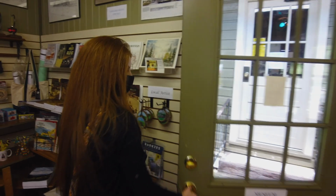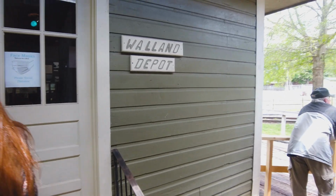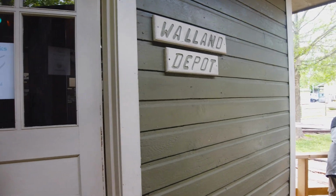We can learn all about Townsend in there? We're headed that way. Old Walland Depot.